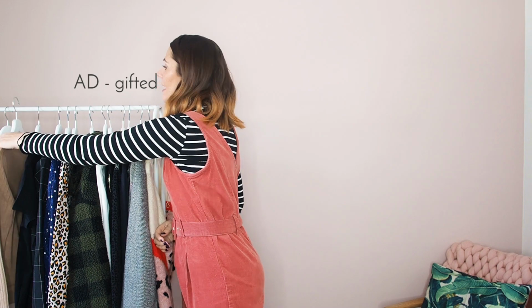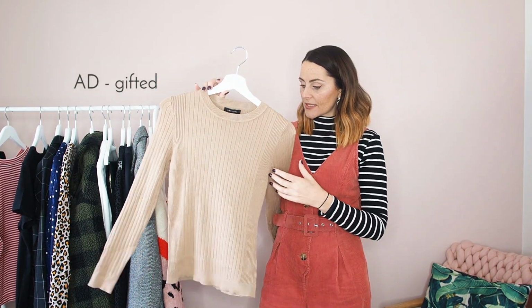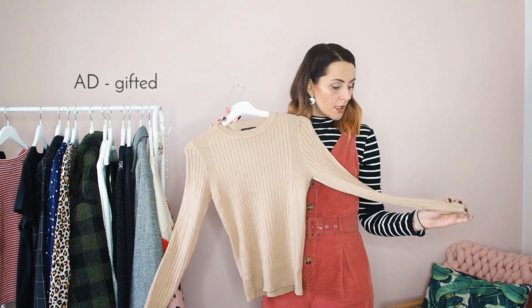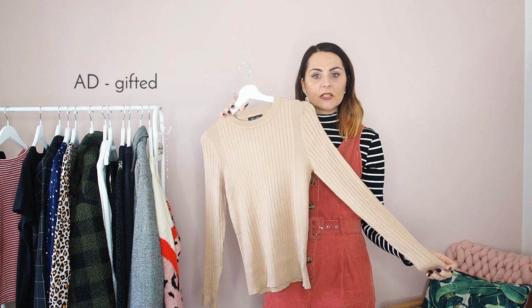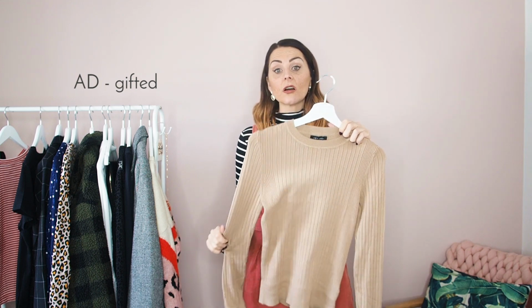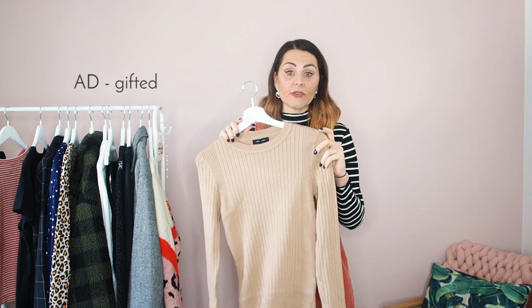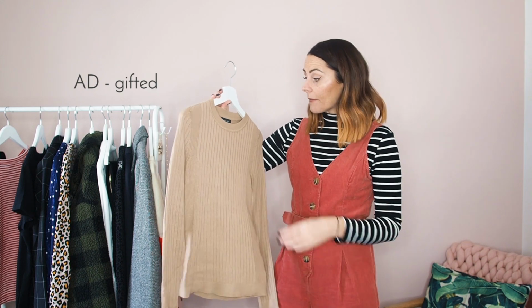And the last thing is another top, and that is another New Look top. New Look on Amazon, and it's just this plain beige ribbed sort of, it's only a round neck, it's not a high neck, but yeah, just a little ribbed top. Again, lovely, nice and soft. It's just a staple piece really to wear with other pieces, and it fits really, really nice. Yeah, I'm really, really happy with it.